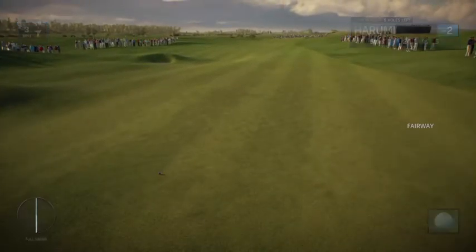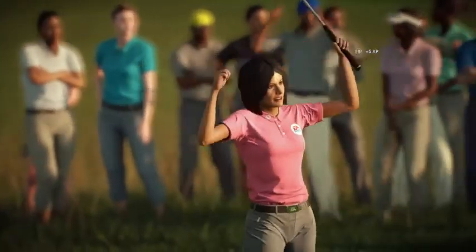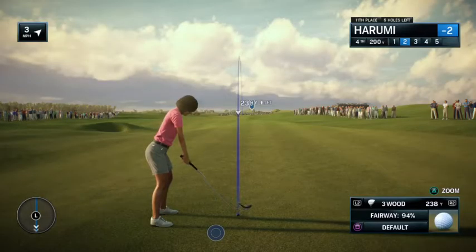She's ended up on the fairway and with such a good lie. So many more options available now. Second from an excellent lie.